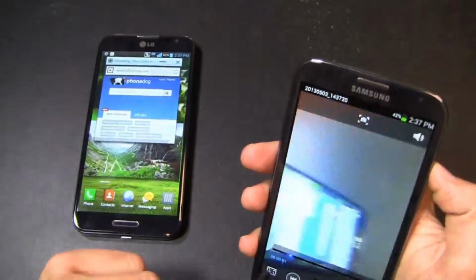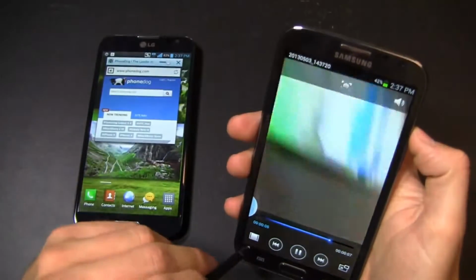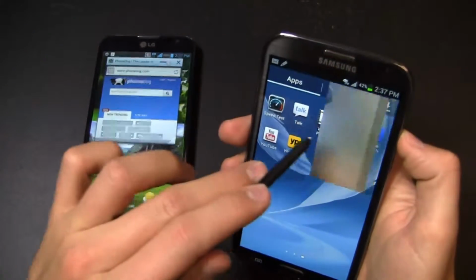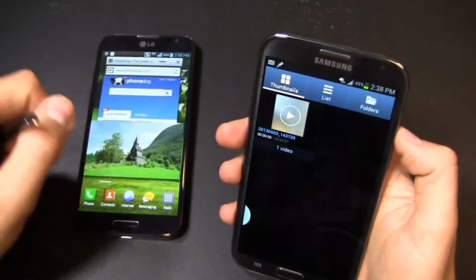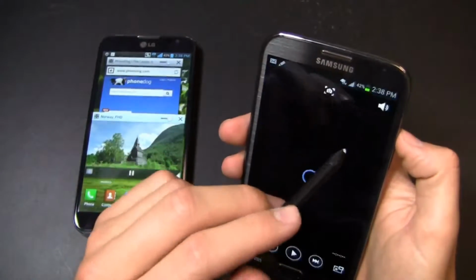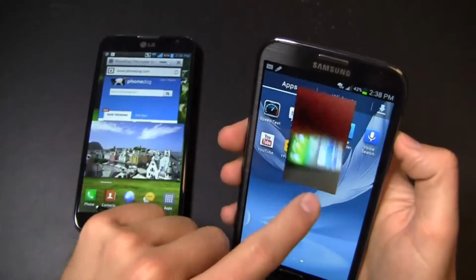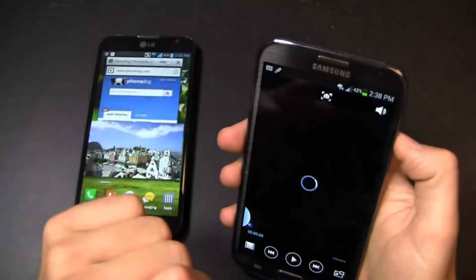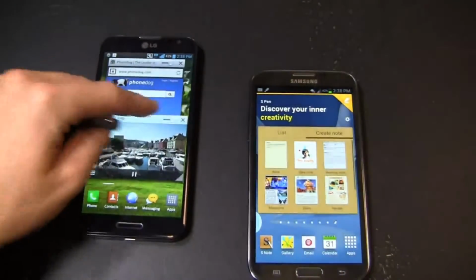And then within that, I can do this. Oh, I'm sorry, I clicked the wrong button. There it is. This video is still rolling. Try this again. There we go. And so I can move it around the screen, but I can't customize the size of it, but I can move it around the screen. So got some cool customization on both of these. I keep trying to hit the S Pen over here.